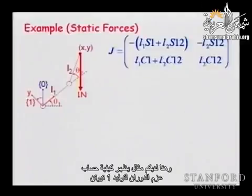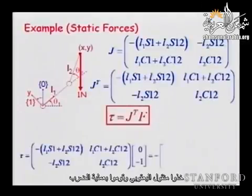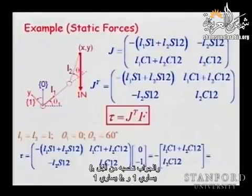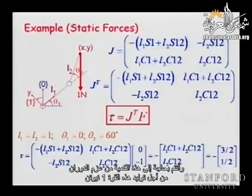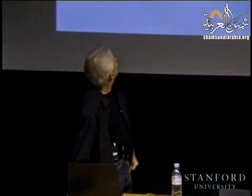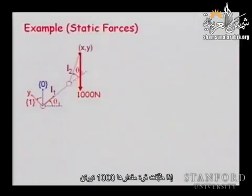So we have this duality, and you have here an example showing you how you can compute the torques to support 1 Newton. It's very simple. You take the Jacobian transpose and do the multiplication, and the answer is going to, well, we compute it for L1 equal 1, L2 equal 1, theta 1 equals 0, and theta 2 equals 60 degrees. And you need this amount of torque to support that 1 Newton force. Now, if I'm going to apply 1 ton, I mean 1,000 Newton.